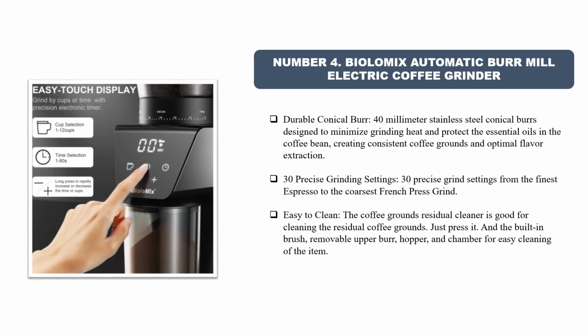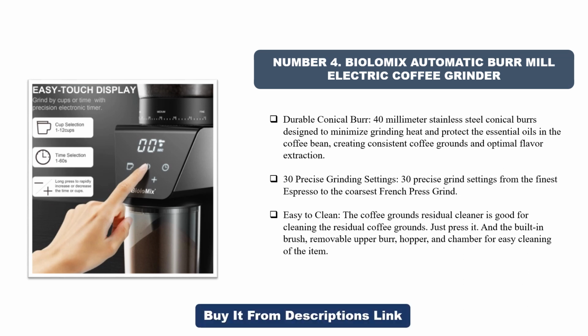Number 4. BioloMix Automatic Burr Mill Electric Coffee Grinder. Durable conical burr. 40mm stainless steel conical burrs designed to minimize grinding heat and protect the essential oils in the coffee bean, creating consistent coffee grounds and optimal flavor extraction.